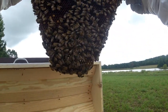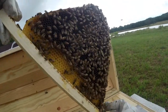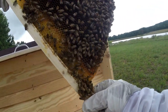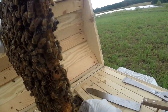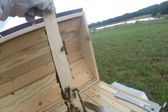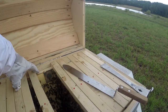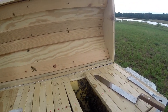See any eggs. Okay. Please tell me she's up closer to the front, moving her way back, because it's starting to make me nervous now. Not seeing any eggs. There's another one. It's empty, but there's another one. 8, 9, 10, 11, 13, and 16. They're working overtime to make queen cups.